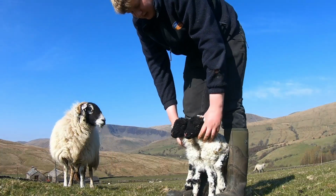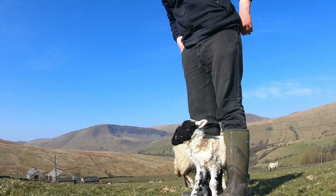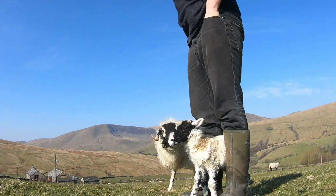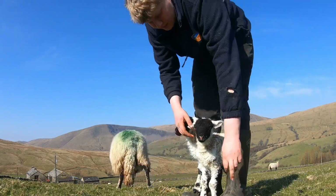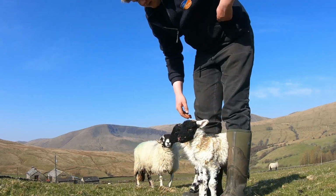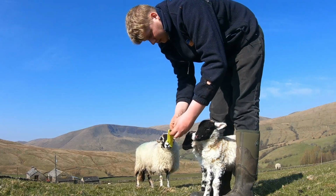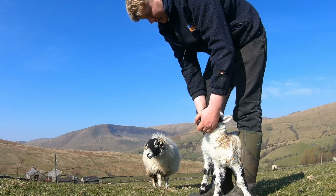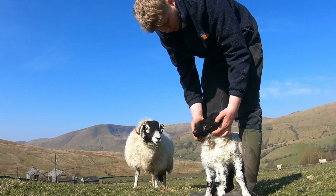So, job now. These lambs were born sometime in the night or this morning, obviously outside, as you can tell. Next job is to tag them. We tag them this early because they are pedigree sheep, so you need to know what it's mothered by, and what the sheep's by, and what the lambs are by themselves. These are two tup lambs.